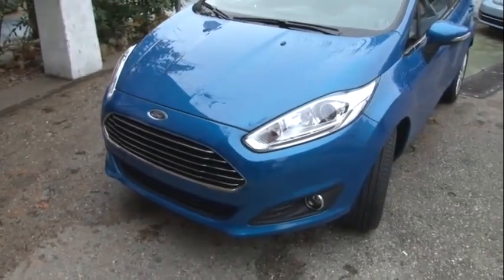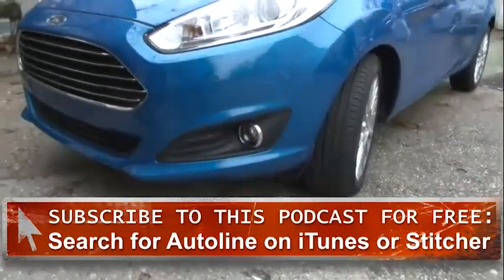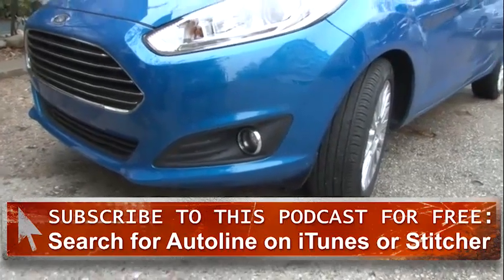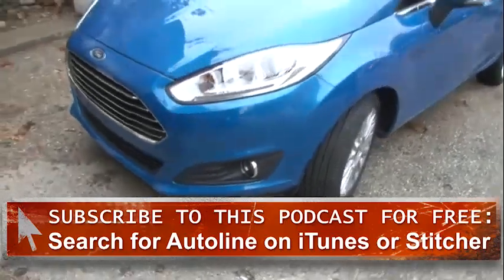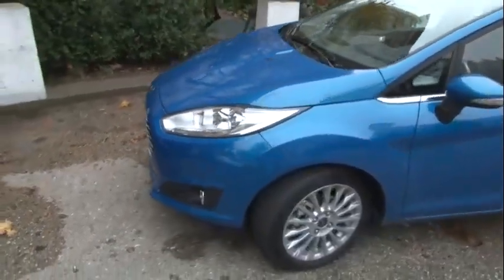The laser cut thin headlamps. Fog lamps are a new addition too for the 2014 Fiesta. We'll have an all new wheel lineup. You must love this nose on the car because it just looks so much more sophisticated, more upscale than the current one.